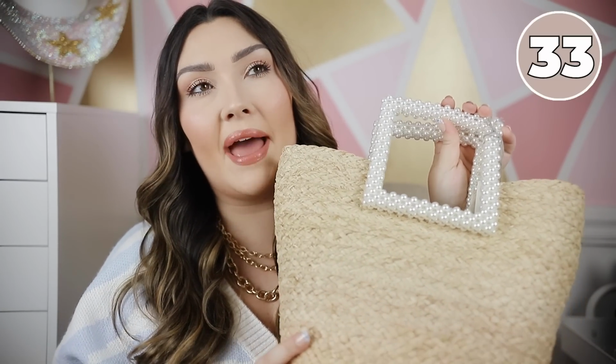It's a great way to incorporate that straw bag that is still so popular and trendy, but also dress it up a little bit with the pearls. Make it not so beachy and more like a bag that you could wear out to dinner or brunch with your girlfriends. Speaking of pearls, I also had to get these pearl sandals.